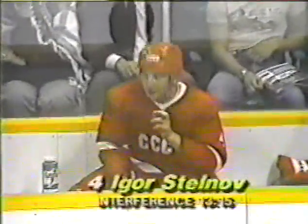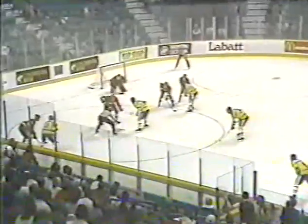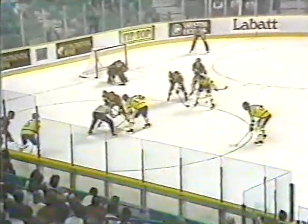They've taken the momentum to the Soviets for the last couple of minutes, and Myshkin made some big saves, and Igor Stelnov, I'm sure when he gets back to the players' bench, I'm sure that Tikhonov will have a little talk with him. 6 minutes, 45 seconds remaining. Second period. USSR 2, Sweden no score.